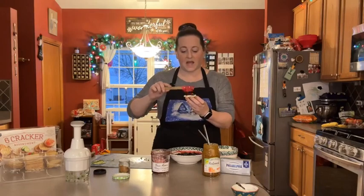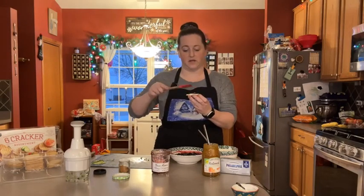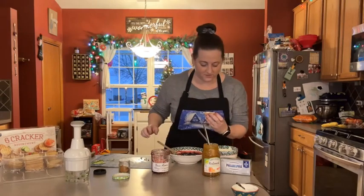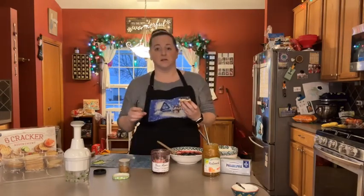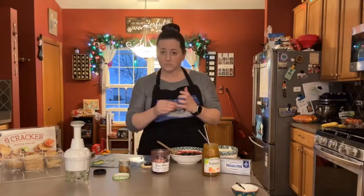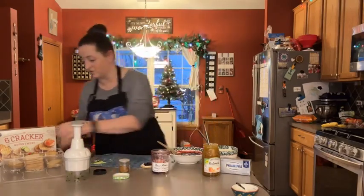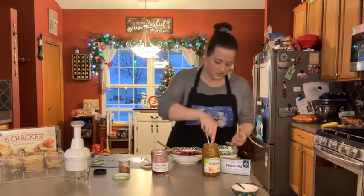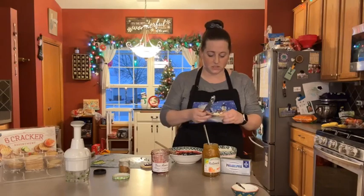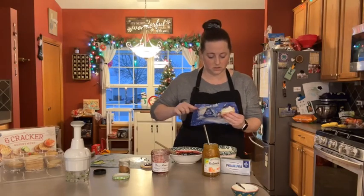And now I would obviously let the cherry preserve, the cherry jam, sit a little. Oh yeah, I can see stuff in there. I would let it sit a little bit longer and meld the flavors together. The apricot one I made this morning, so it's had more time for the flavors to meld. Okay, grabbing a different cracker. Gonna grab some cream cheese.